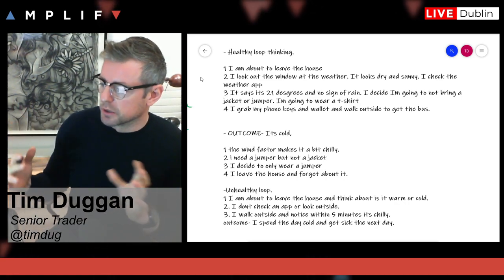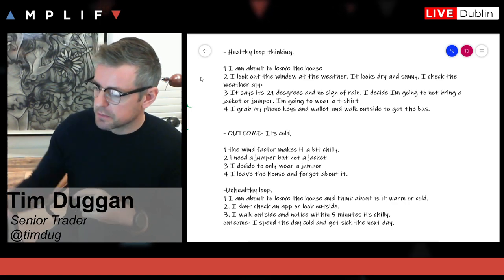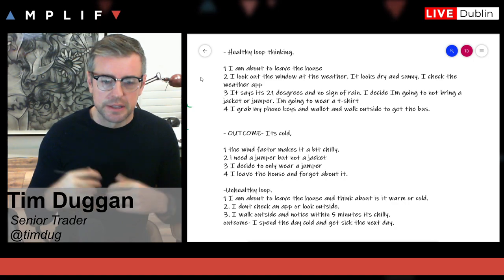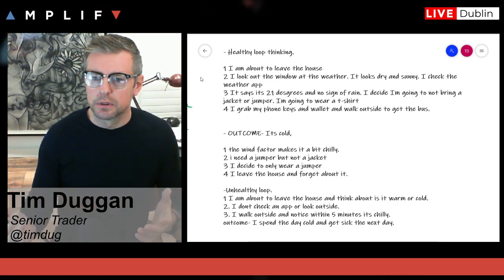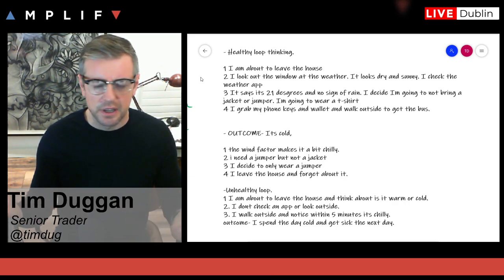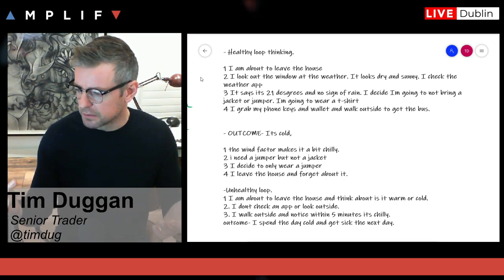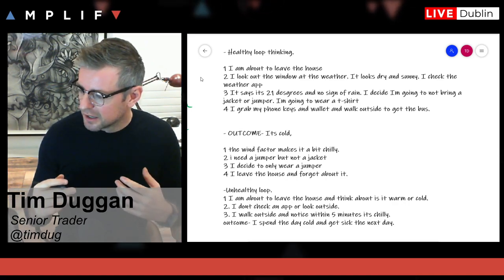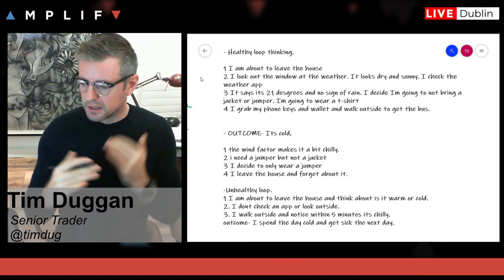No jacket, no jumper, just a t-shirt. So you grab your keys, you walk outside, you get on the bus. And the outcome is, it's freezing cold. The app said 21 degrees. 21 is warm, like t-shirt weather, right? For someone in Ireland or the UK anyway. And you think, okay, let's do this again.